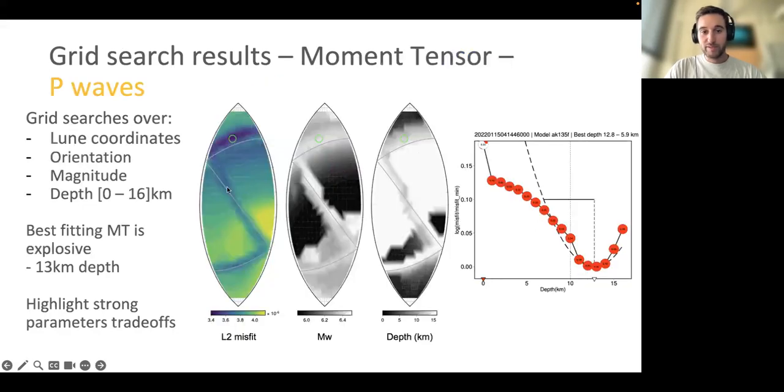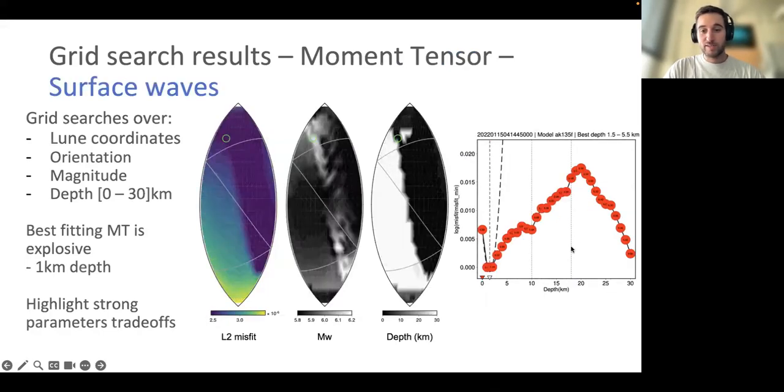For the P wave for the moment tensor, the best source is between 10 and 15 kilometers, and it's only with the surface wave data that we were able to have a solution that at least is sensible in terms of where it sits compared to the volcano, because it's unlikely it's a very deep process. So that's why we have chosen to stick with 1 kilometer depth throughout the rest of the analysis. It's because this was the output of this depth search for the surface wave moment tensor grid search. And we thought it was at least a good compromise between the lack of depth resolution and what we believe happened at the volcano.